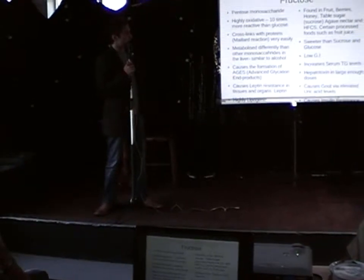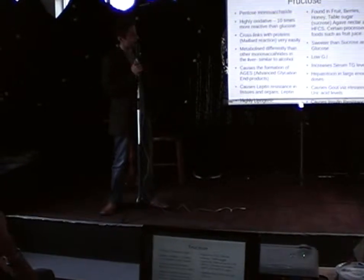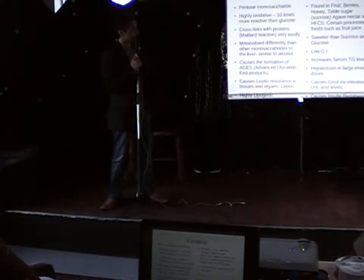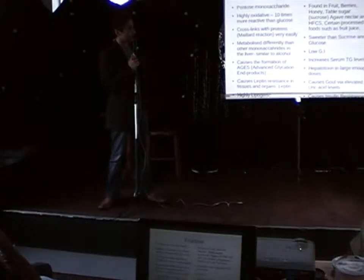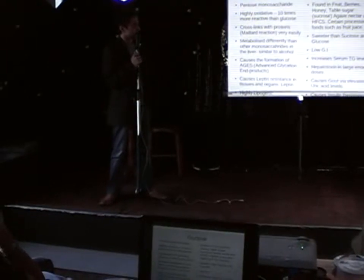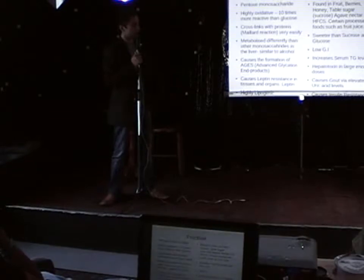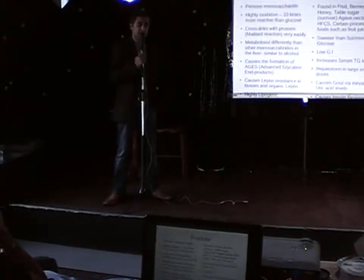As I mentioned earlier, it's found in fruit, berries, honey, table sugar, agave nectar, and high fructose corn syrup, certain processed foods such as fruit juice. It's actually sweeter than sucrose and glucose, but it has a low GI because it's metabolized differently.